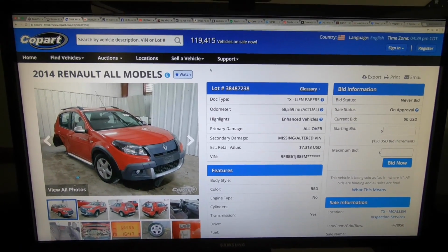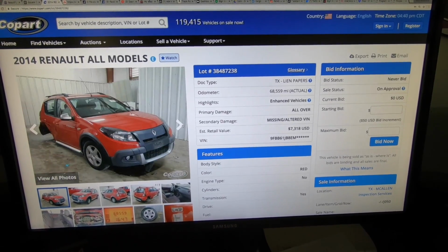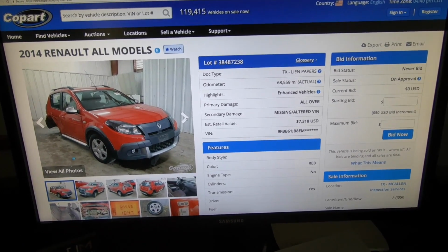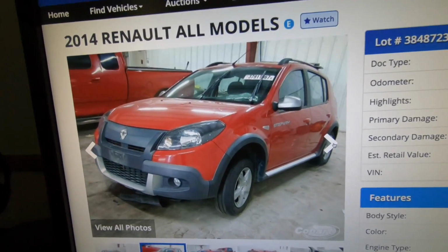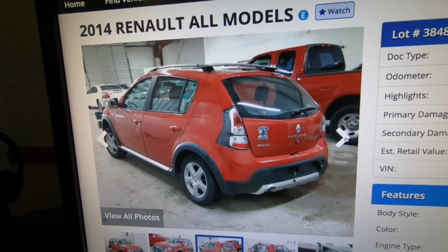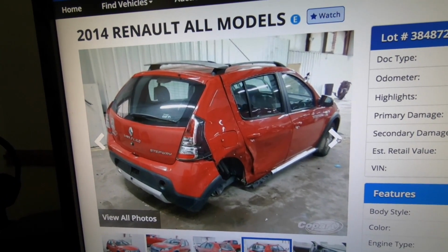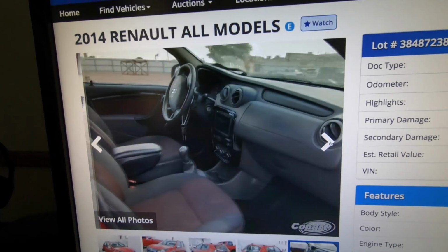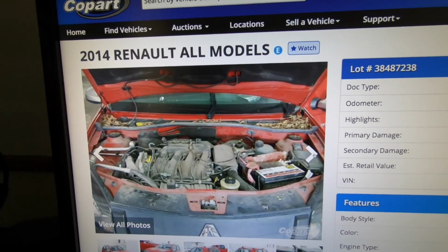It is a fairly rare car to see here in the States. This is a 2014 Renault, and chances are this was driven from Mexico up here. It's got a missing or altered VIN, and then as you can see, it's been damaged pretty good in the rear. Definitely an interesting looking car. I don't know exactly what model it is. It looks like it says Sandero. Yeah, I don't know. Very unique looking car inside and out, right?